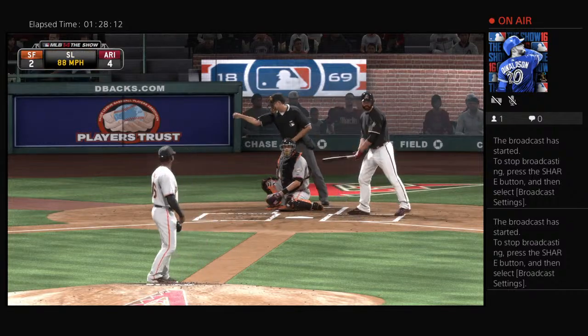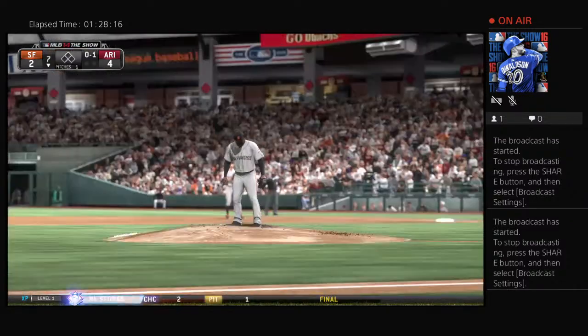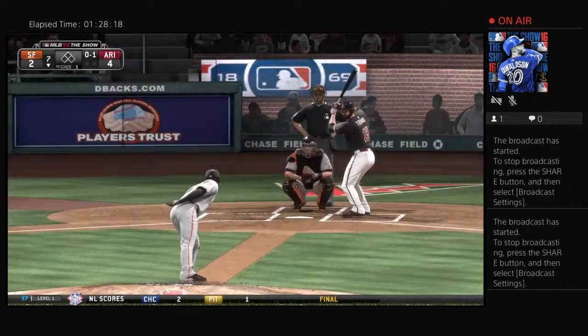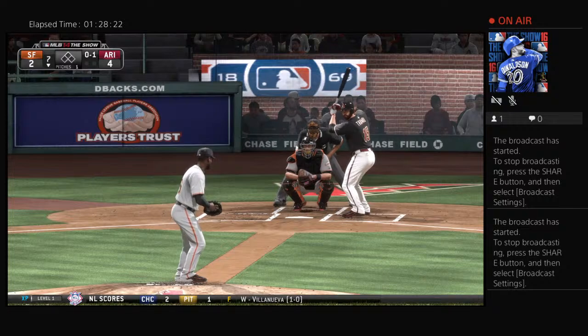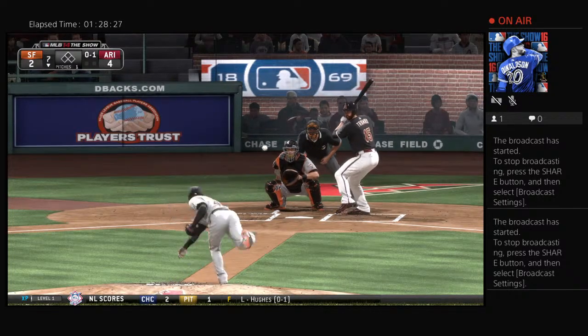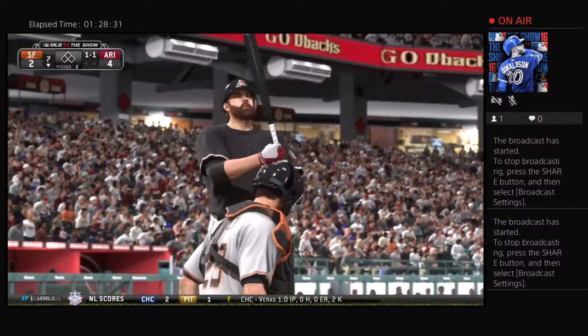And a first pitch slider is right there for strike one. Yeah, the best way to neutralize this guy's power, just keep putting pitches right there. And it looks now like a right-hander's getting hot in the Giants' bullpen. Outside at 94, 1 ball and 1 strike.